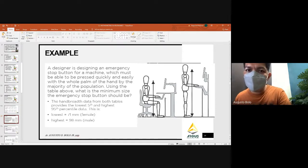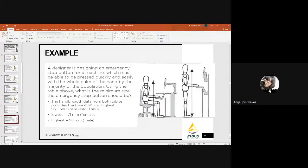Joy Chavez, kindly read, please. Example: a designer is designing an emergency stop button for a machine which must be able to be pressed quickly and easily with the whole palm of the hand by the majority of the population. Using the table above, what is the minimum size the emergency stop button should be? Data from both tables provides the lowest 50th and highest 95th percentile. This is lowest 71 mm and highest 98 mm.